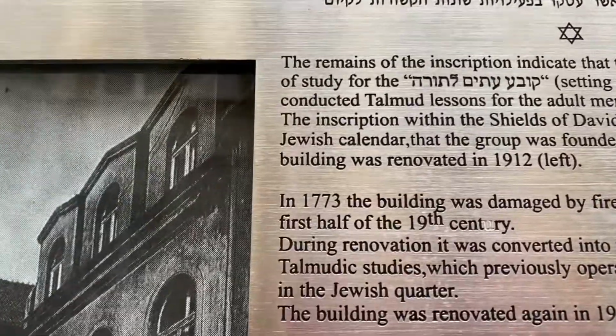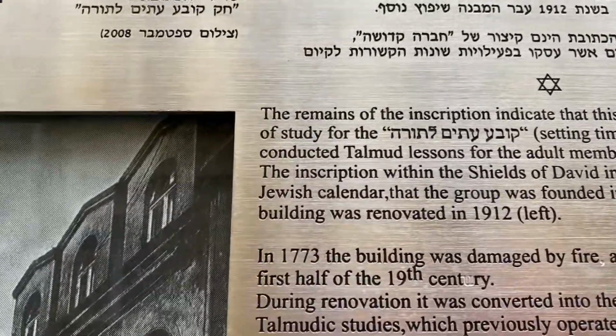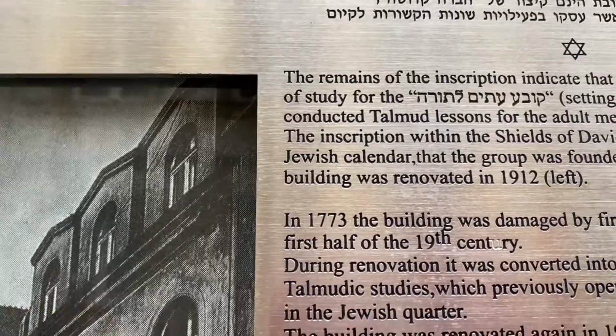The remains of the inscription indicate that this building was once a house of study of the Torah.